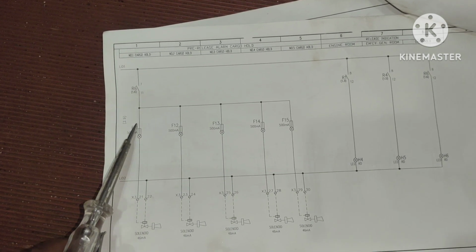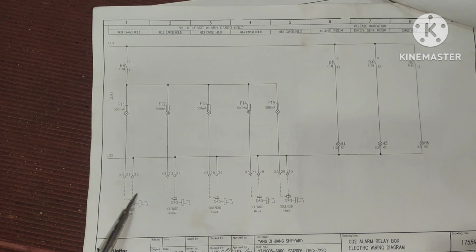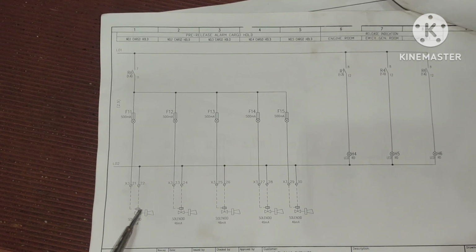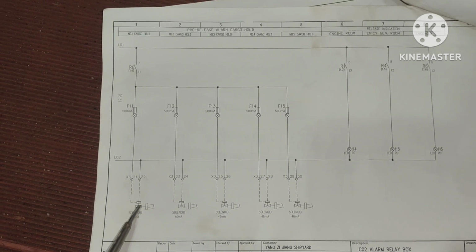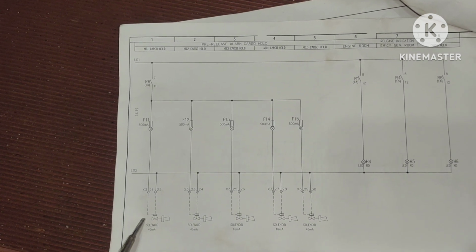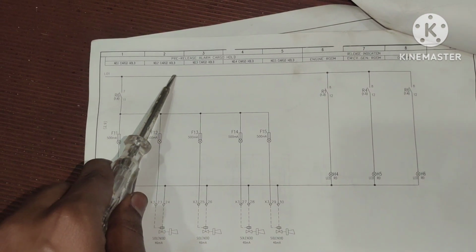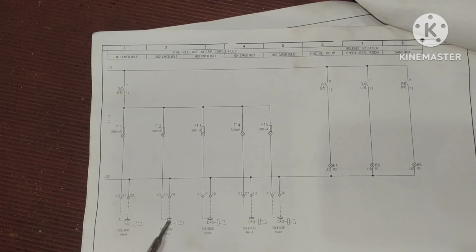You can see here, if the R6 relay is activated, its normally open contact will become closed, and power will go through this fuse to the solenoid valve. This is the air horn alarm system for the CO2. This solenoid valve is here, and I will show you once we go to the passageway. When the solenoid valve is activated and open, air comes through here and goes to the horn, and in that particular cargo hold, suppose cargo hold number 2, the alarm will be activated. I will show you exactly how.